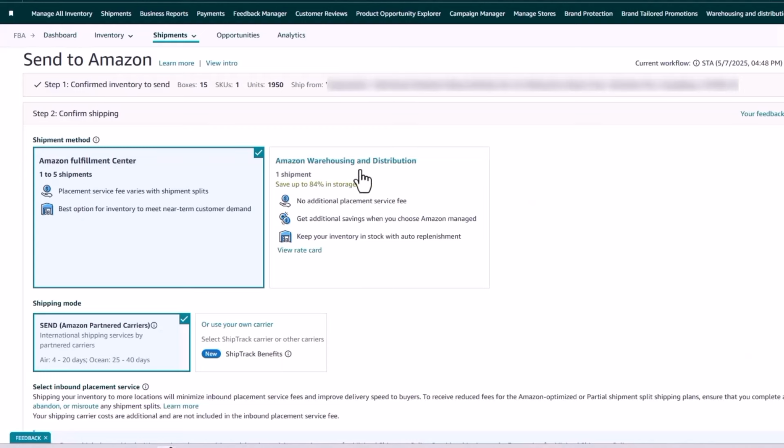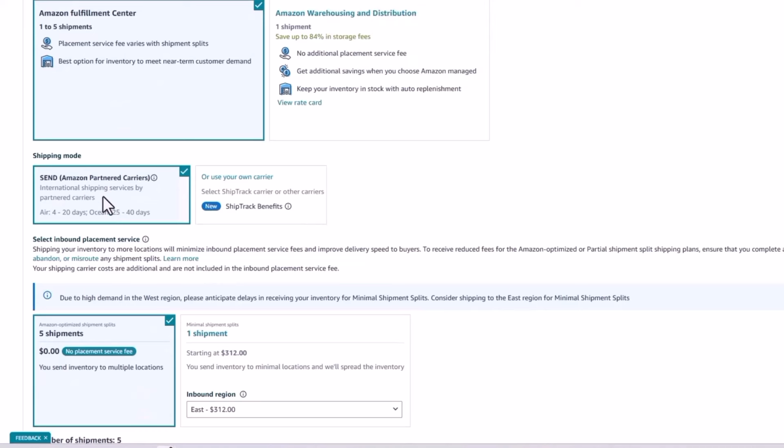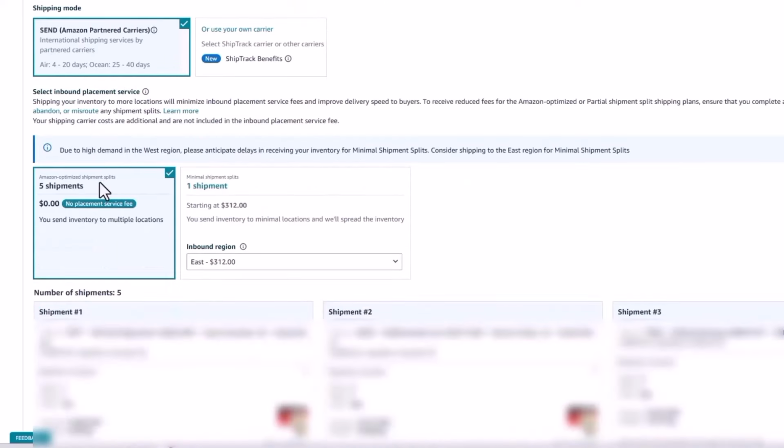I'll show you that method in a few minutes, but here's the actual FBA version. So you'll pick Amazon Fulfillment Center. I would highly recommend using Amazon partner carriers. They're cheaper, they're usually faster, and they also have tracking numbers already listed, and they have a lot of the other stuff already inside of Amazon, so you don't have to go in and add them later, like delivery windows and stuff like that. So you click that. And unless you want to pay a lot more money to send to one location, I would just keep it on the no placement service fee and choose 5 shipments.